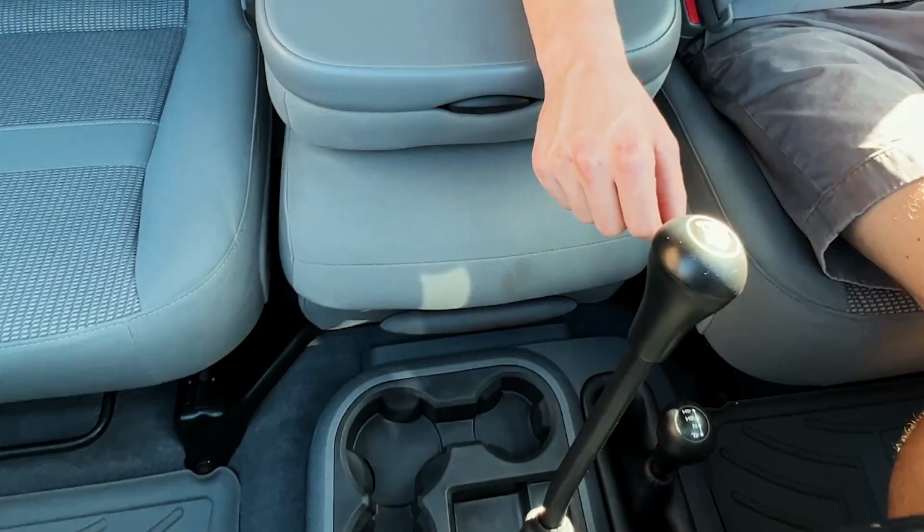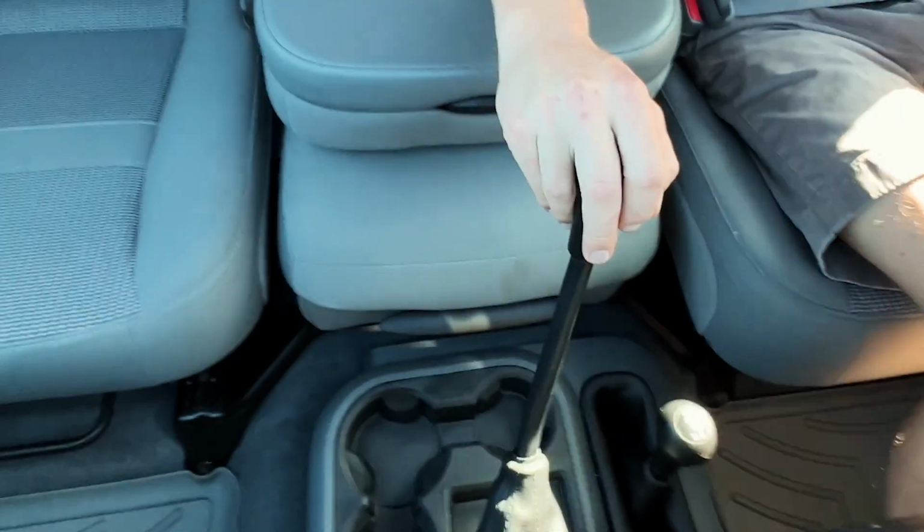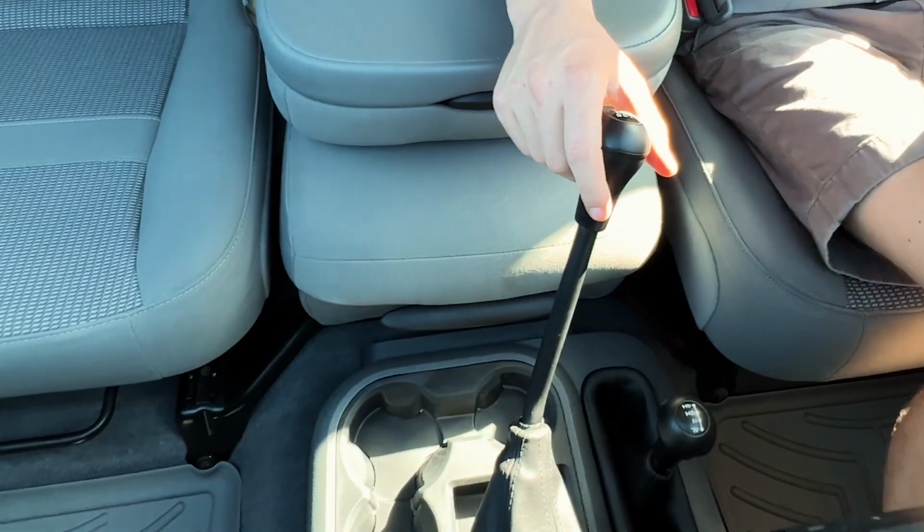I love this transmission. The way that it shifts, the way that it behaves, it has this little pop and click as it goes into gear, and everything about it is so much fun. I really wanted to be able to shift my own gears. That was probably one of my biggest complaints about the old truck, and it wasn't that the automatic was bad, it's just that I love having a manual transmission.